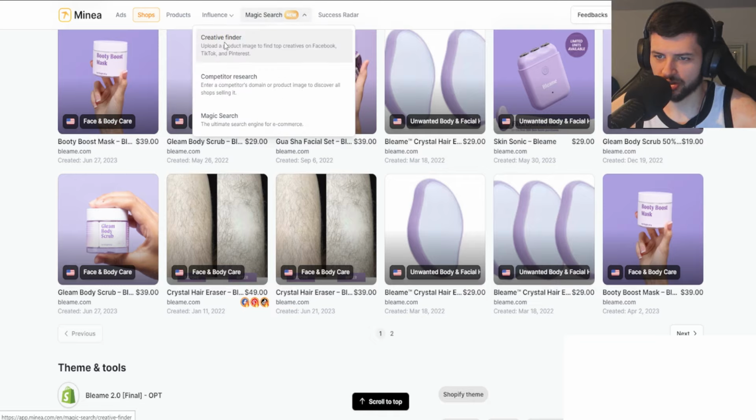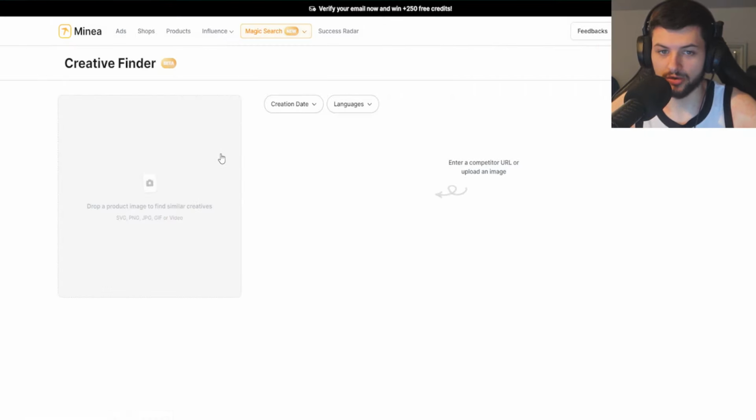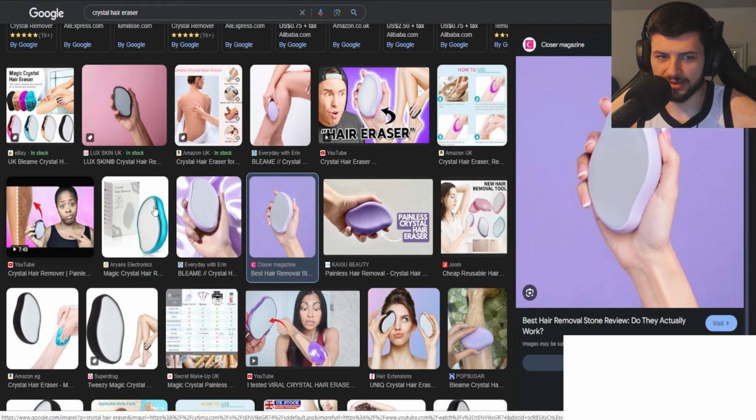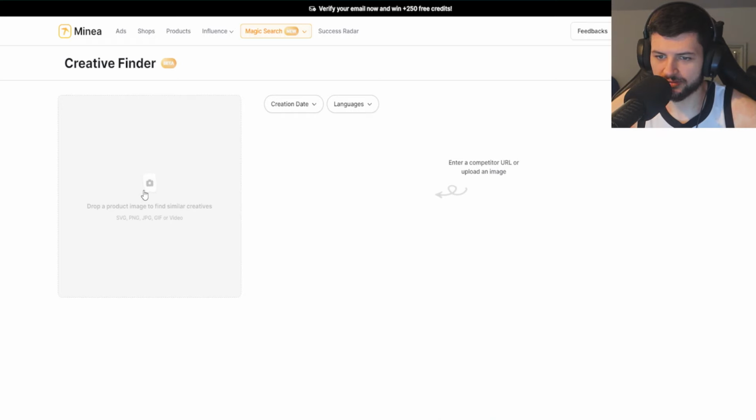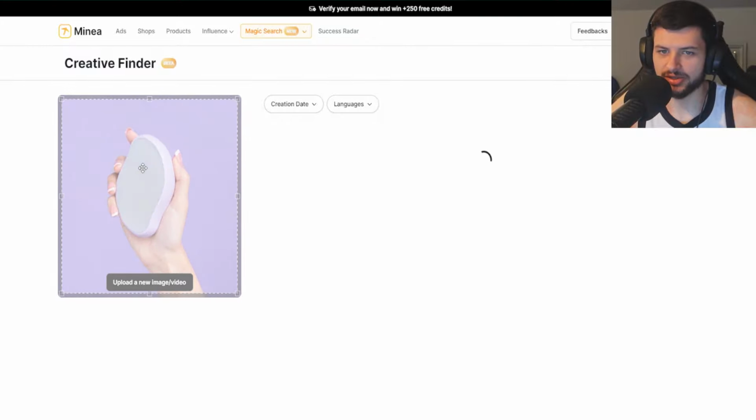Also, they've added something called a creative finder. This is possibly one of the coolest features that I've not seen anyone talk about. So I haven't personally used this yet. So let's just say I go on the internet and I type in crystal hair eraser and I save this image, and then I click here to upload an image, and I just upload this crystal hair eraser image just like the Bleem product. It's going to go ahead, try and find this image using AI and find creatives.